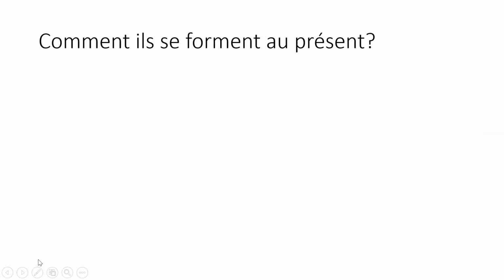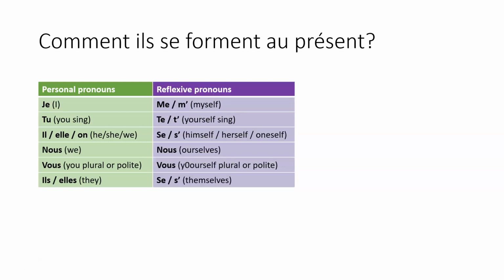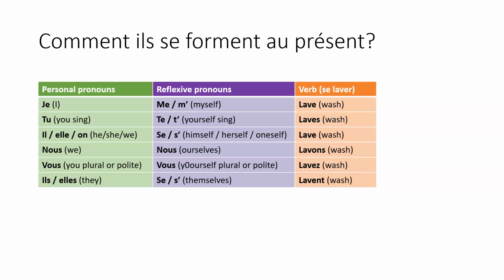So how are they formed in the present tense? Just like normally we are using personal pronouns, je, tu, il, elle, nous, vous, ils, elles, and we associate to them a reflexive pronoun. So that works in all tenses, okay? As you can see, me becomes m' in front of a vowel. Same with te, t', and se, s' in front of vowels. The rest are the same. And then we just add the verb at the end in the present tense. As you can see, the verb endings do not change. They are the same. Okay.